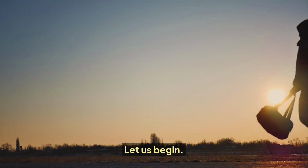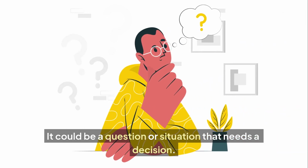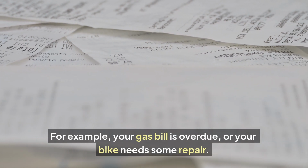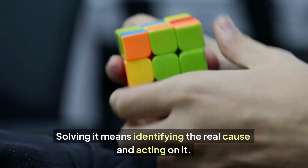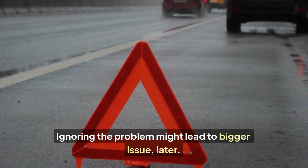Let us begin. A problem is anything that needs a solution. It could be a question or situation that needs a decision. For example, your gas bill is overdue, or your bike needs some repair. It needs your action. Solving it means identifying the real cause and acting on it. Ignoring the problem might lead to a bigger issue later.